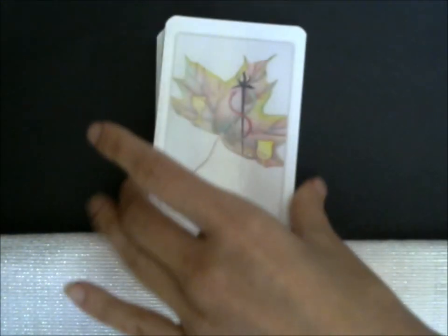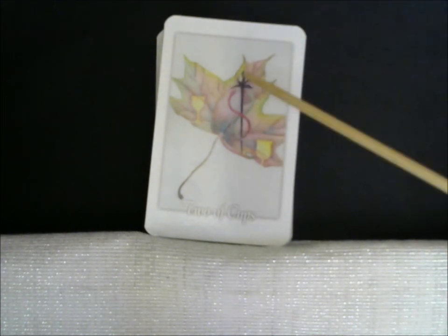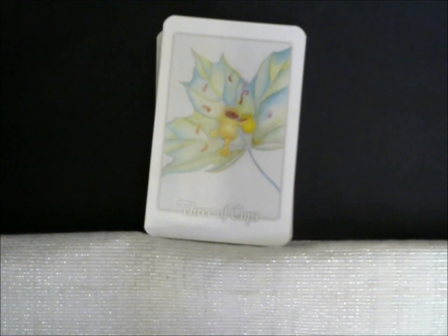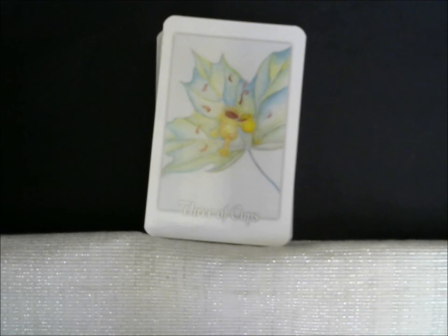Then we go into some of the cups. This is the Two of Cups. I like this one, how there's that sense of balance and harmony. These two cups coming together. The Three of Cups, celebration. Again, lack of figures. I love how you can get that sense of celebration, and it looks like there's wine in the cups. It's red. It reminds me of celebrating.